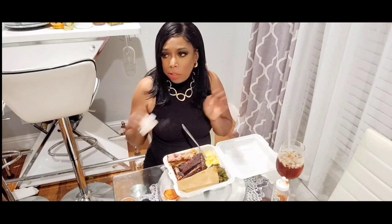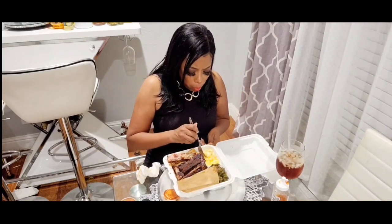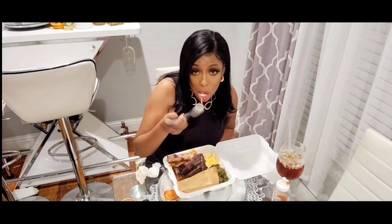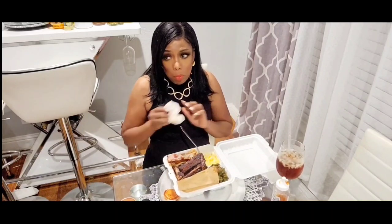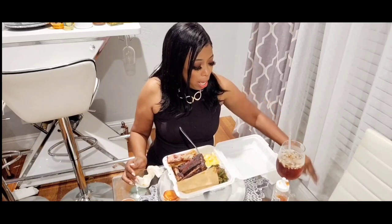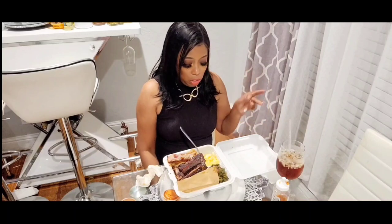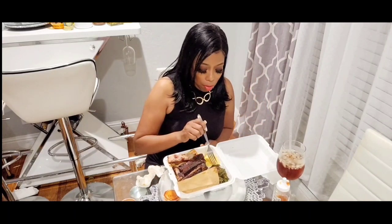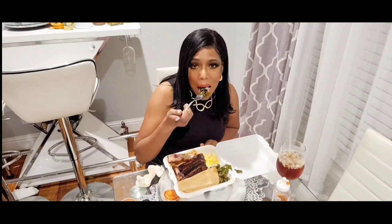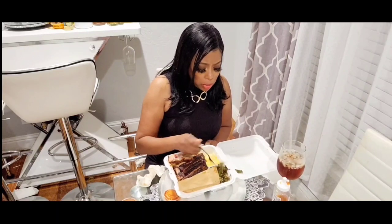I gotta save a bone for my dog. Macaroni and cheese is good. It's good, y'all. Is that a fly? Flies. This girl must have licked them. Hold on. Let's try the collard greens. Collard greens are good.